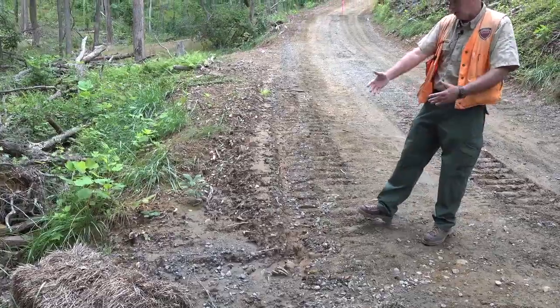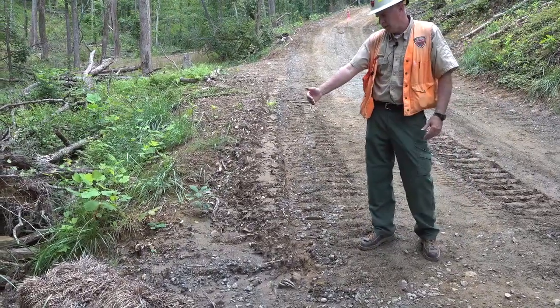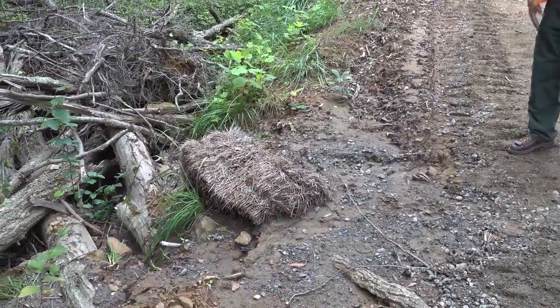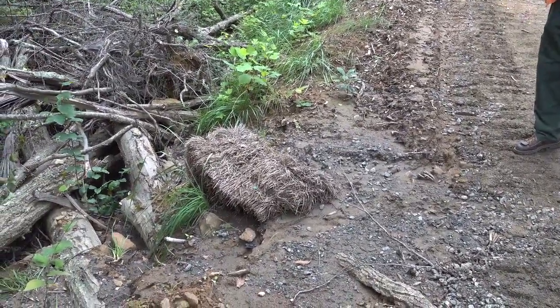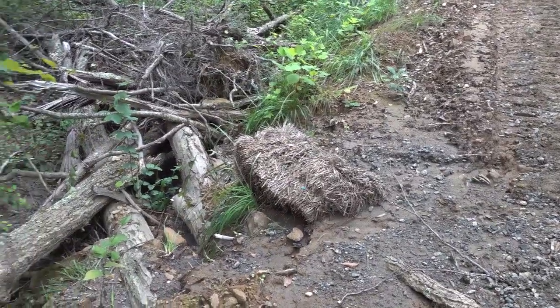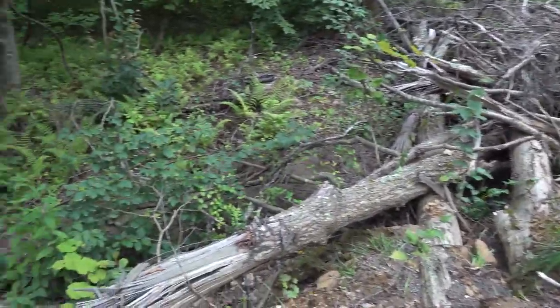So it's working, it's getting it off there. The straw bales caught some, but you can see it's starting to go around it now. And this is just purely a maintenance issue. So maybe some more straw bales down there, but it's taking it off the road, away from the stream, and the sediment's not reaching the stream at all. So it's working as it should be.